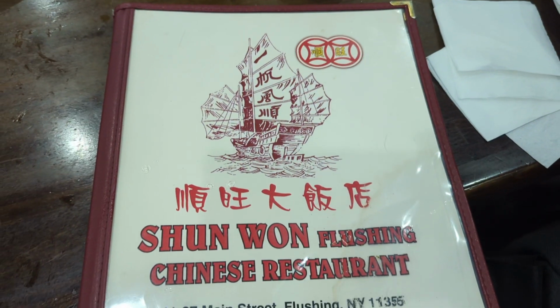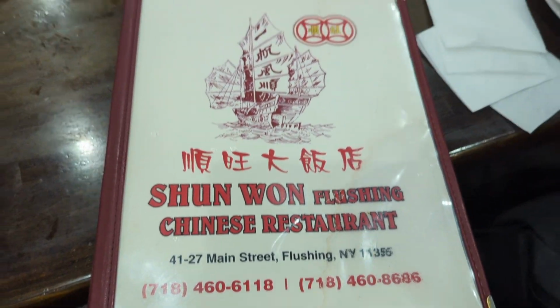This is one of the traditional Hong Kong style restaurants, one of the Wang type restaurants where they specialize in roast meats. We're going to go through a whole bunch of dishes in that genre, and also some of the classic types of dishes, and I'll show you what the food is like here. Now let's take a look at the Shun Won menu. This menu is going to be very big, but I'm going to go through it quickly.